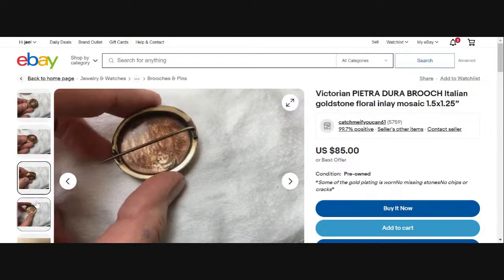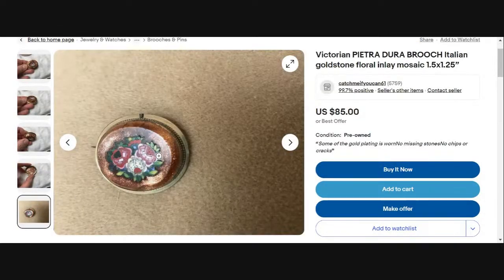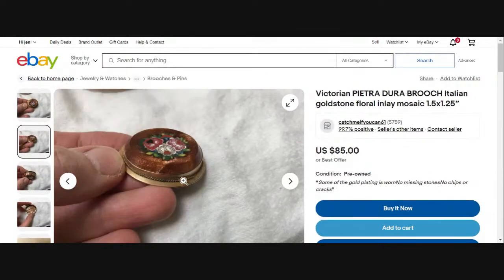And it's well inlaid. The back also shows you that very handmade goldstone recipe where it's not super uniform like the pieces that you see today. It is a small piece, $85, but they are accepting offers and no chips, no cracks. Some of the gold plating is worn. You may be able to get this for a better deal if you're interested. But very beautiful.